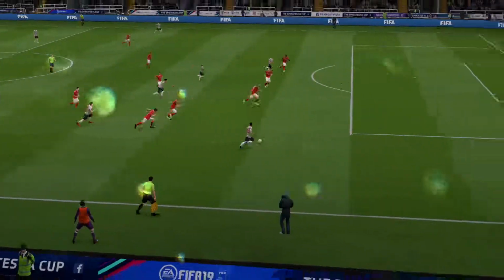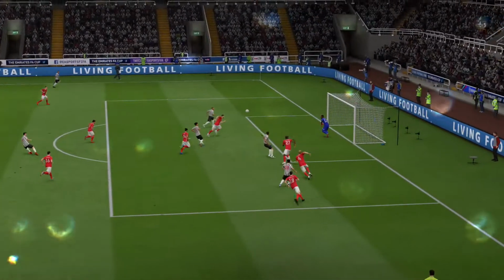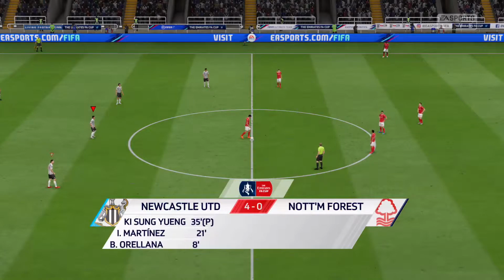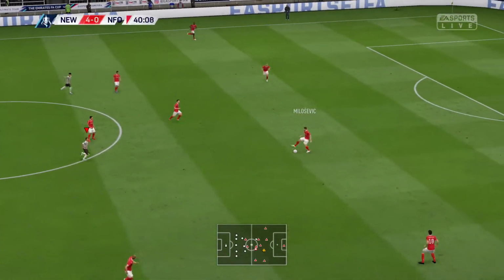Very good for Newcastle today, another goal from them, and it looks as though they're going to chalk up another win. Yeah, they've taken the chances when they've come, thoroughly deserved. I have to say, it's so one-sided today, but all credit to the team that are racking up the goals.